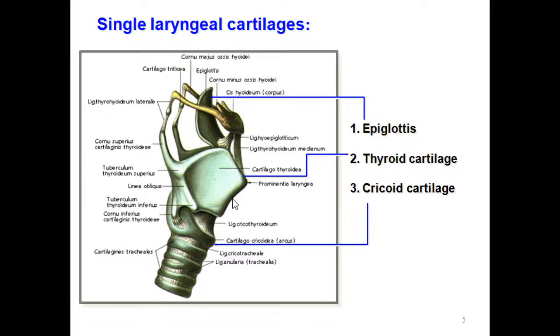And on this picture you can see the localization of single laryngeal cartilages. So here it is the epiglottis. This is one shield of the thyroid cartilage, and this is the cricoid cartilage. What other cartilages can we see here? Yes, cuneiform cartilages, and here we can see the arytenoid cartilage. We can also see the ligamentum cricothyroideum or conic membrane, and about this membrane we will speak later.